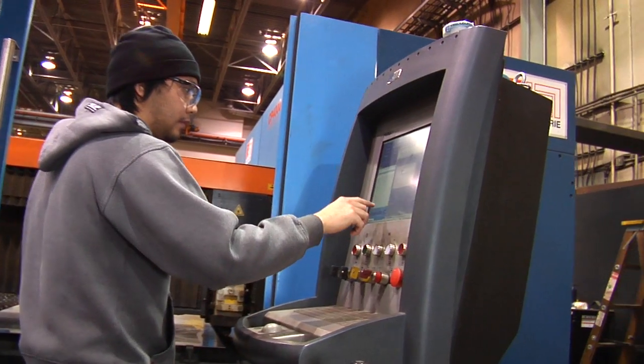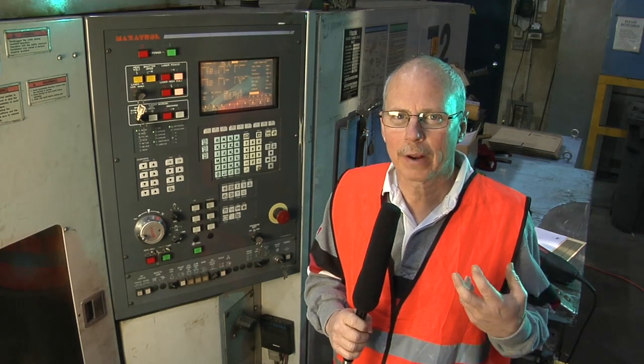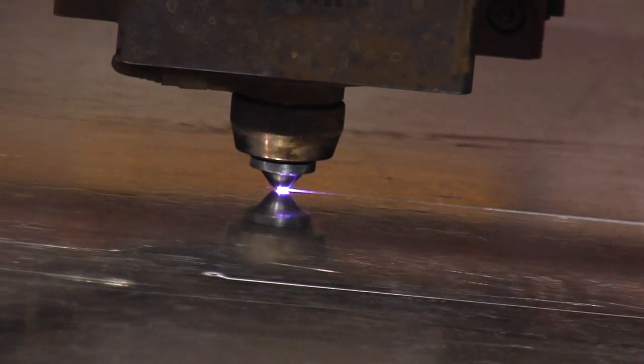Operating equipment like lasers requires an understanding of the cutting process, and that is all about education. It's learning how these machines operate. There are various cutting parameters on a laser.